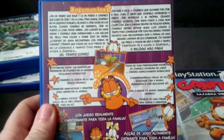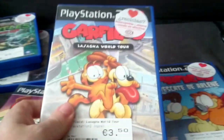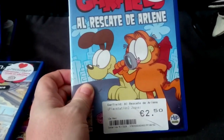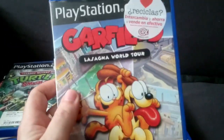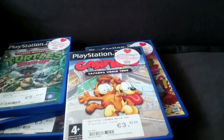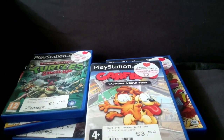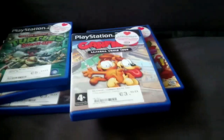I used to love Garfield as a kid. No idea what these games are like. I'm sure they're utter rubbish, but just because I don't see them about, so I thought I'd get them. So yeah, those are my pickups in Porto. If you're going to go to Porto, don't go there for its retro games. There's very little, but go there for the absolutely fantastic people, beautiful, beautiful buildings and river, and of course the absolutely amazing port wine. I had more than my fair share of that.